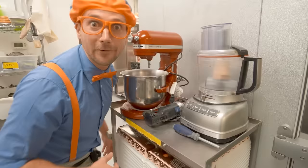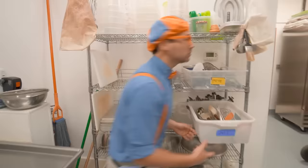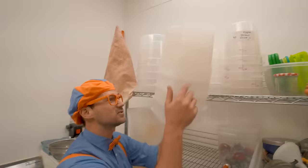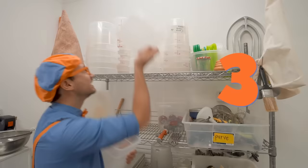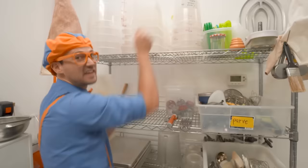Whoa! Look at all of these things! Whoa! A bunch of totes and containers. Let's count them. Okay, we have one container, two containers, three, four. Four containers in that stack.